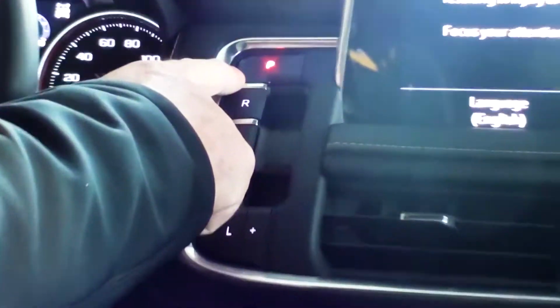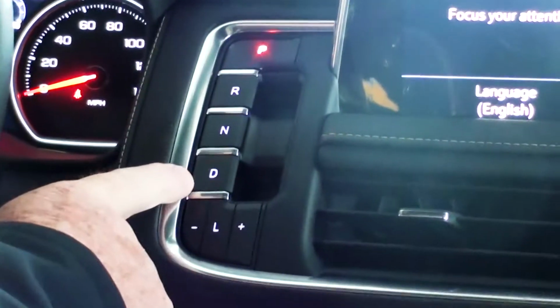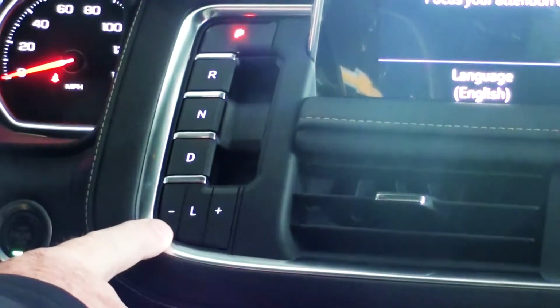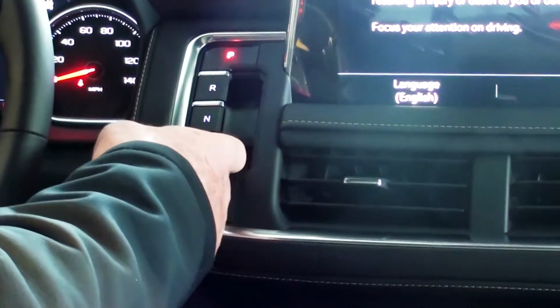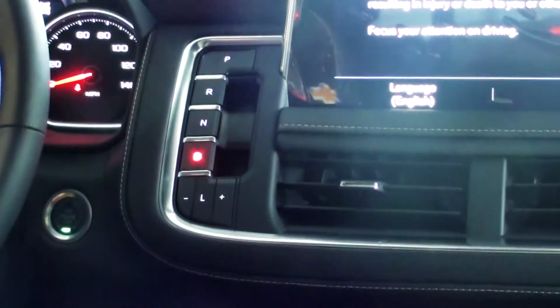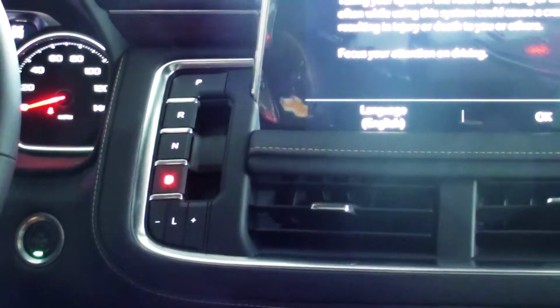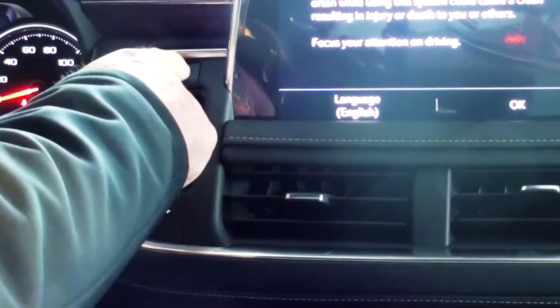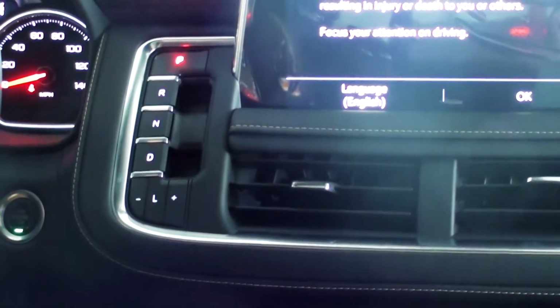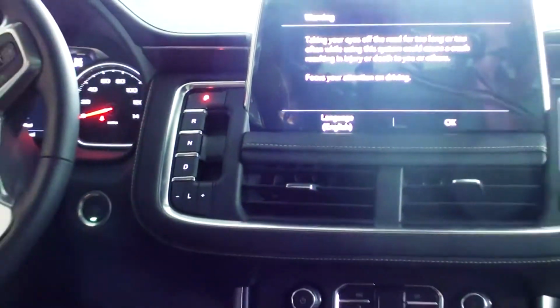Right here, nice and bright. You got your reverse, neutral, drive, and your low gears. And it's very simple. If I want to put it in drive, all I do is I'll step on the brake so I don't go through the garage door, and I pull it up. And there I am, I'm in drive. If I want to put it in park, all three of these buttons you got to pull forward, but in park you just push it down and it will make some noise like that, and it lets you know that you're in park. It's cool.